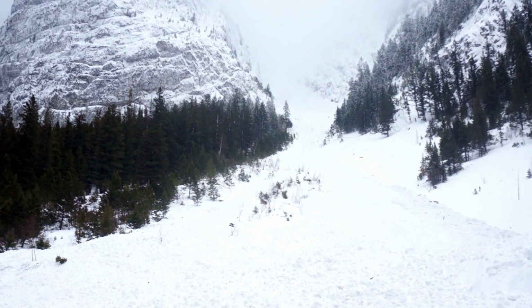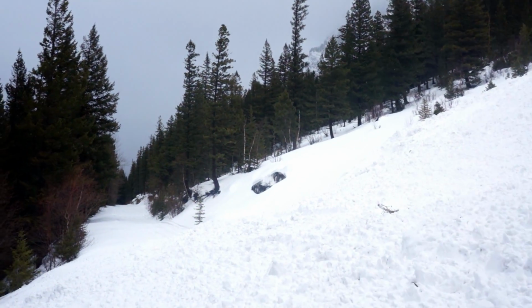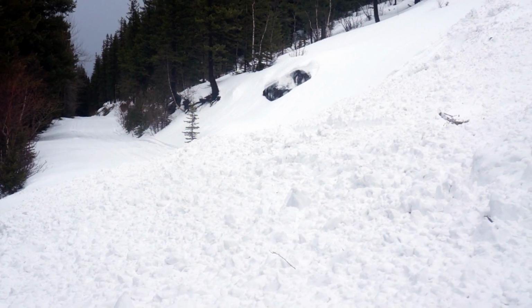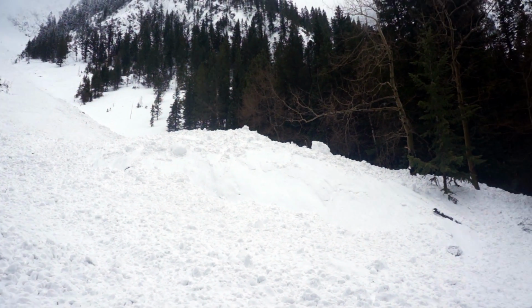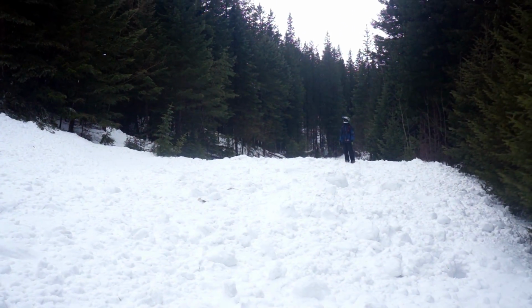This avalanche caught us by surprise. It slid naturally sometime during the 3 hours we were out investigating the snowpack today and covered the road with up to 6 meters of debris. After completing a quick transceiver search to make sure no one had been caught in the debris, we had to shovel out a side hill in order to cross on our snowmobiles.